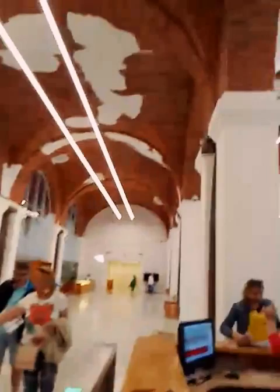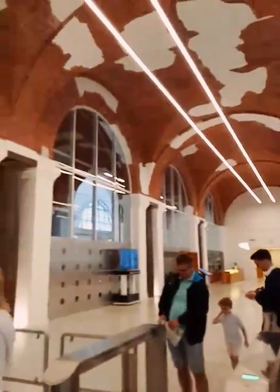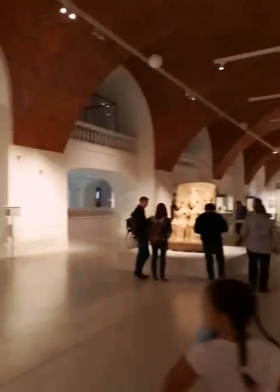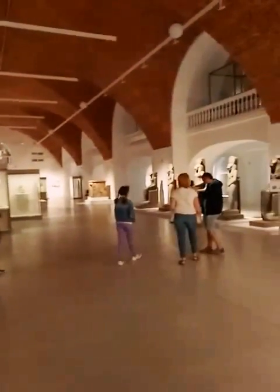Just came in, just in the museum now. Check this. Wow, beautiful, right? Look at the dolls. It's beautiful, huh? It's a temporary exhibition, Egyptian, and they're not allowed to make photos or video because it's a temporary one.